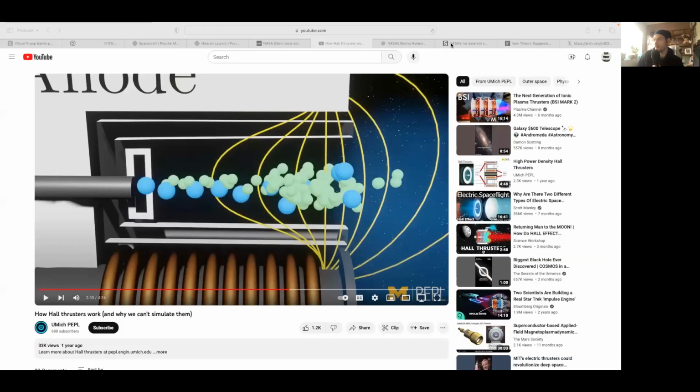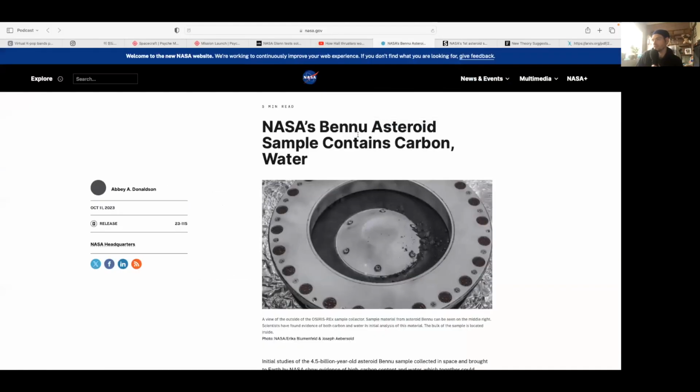But let's get into some of the stuff that they found. So this is from NASA. This will be a first little article, kind of doing a little overview of the whole thing, and then we'll dive deeper in.